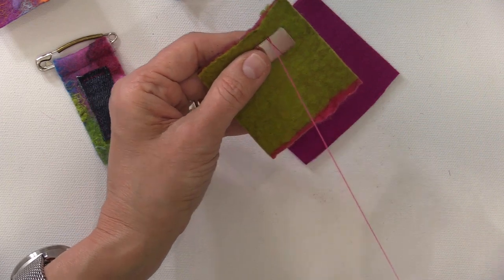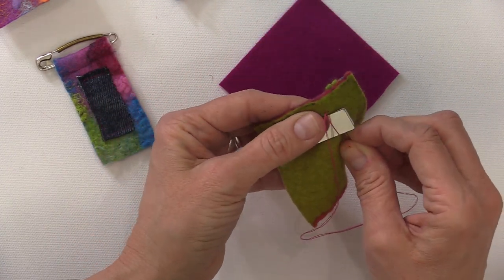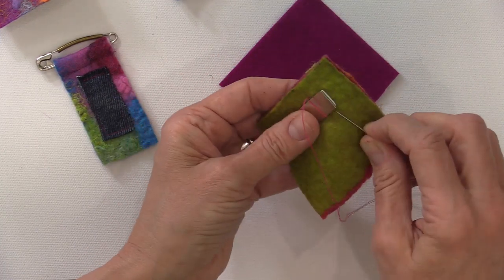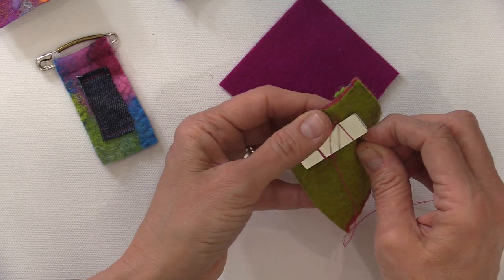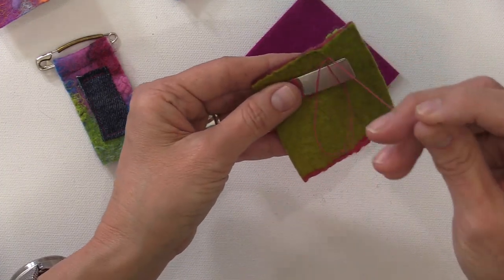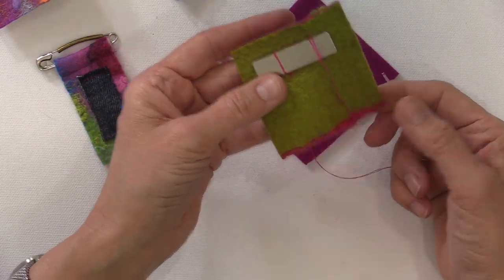Vicky says, are the T-bars strong? Oh yes, Vicky, they're very strong. They work really well as a brooch pin and way better than putting a hole into a nice sweater or a nice top or even a coat. So that's all we really have to do to anchor that down.